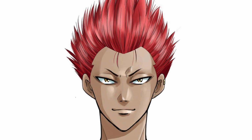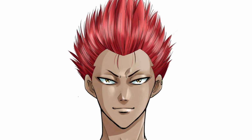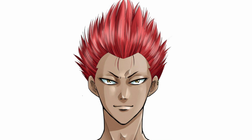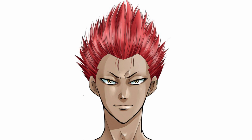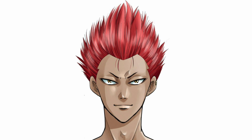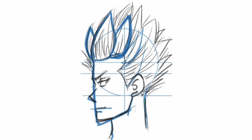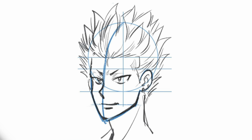This pose is the Yankee squat that's well known in Japanese manga. It's the typical pose for delinquent students and gangs. Sharp and triangle-shaped eyes with small irises gaze up at you. Profile view. Three-quarter view.